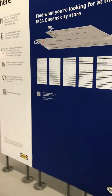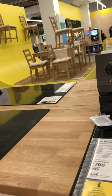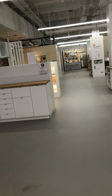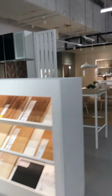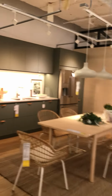They don't have the stove here that I was looking at. Oh, they don't have it anymore. They had the stove right here, the other one. They don't have it in there. Let's go back to the kitchen section. All right, guys, the kitchen section.